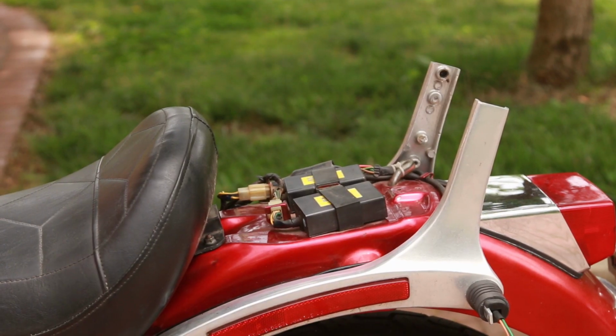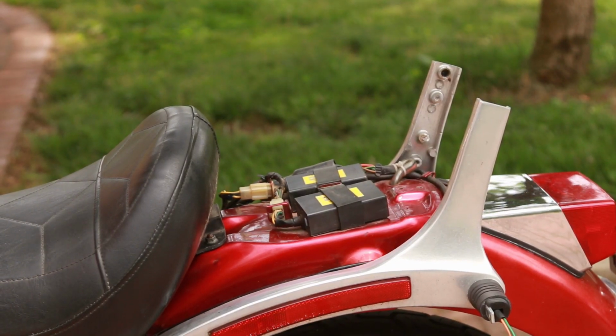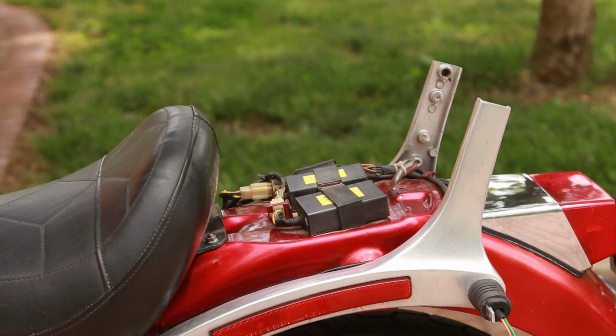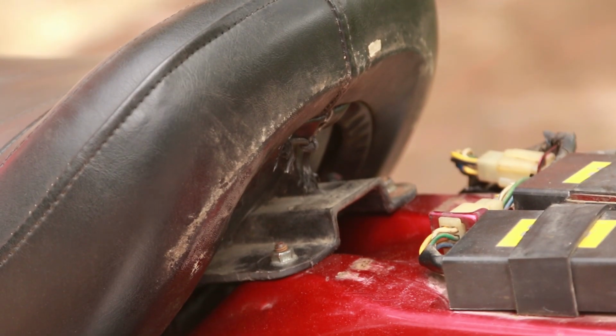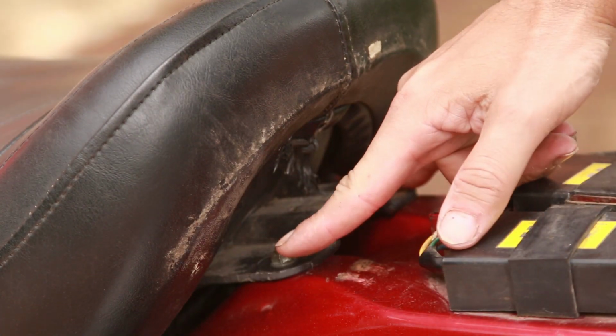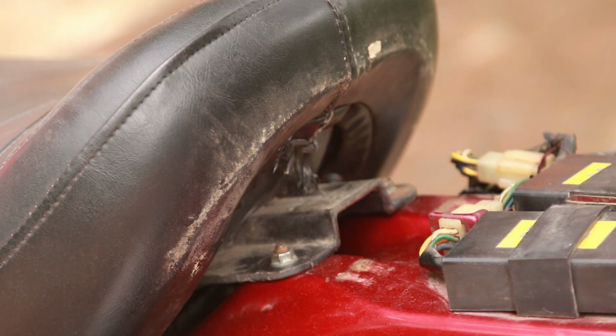I have the rear passenger tail seat, but I removed it because I do not like the sissy bar look of this bike. To remove the front seat, all you have to do is remove these two bolts, push it up, and slide it backwards.